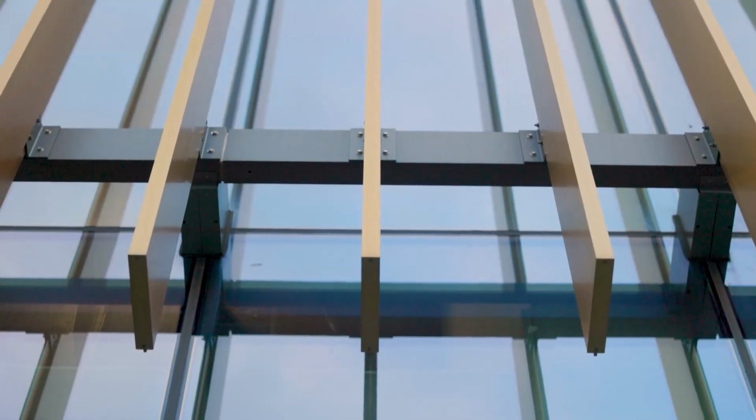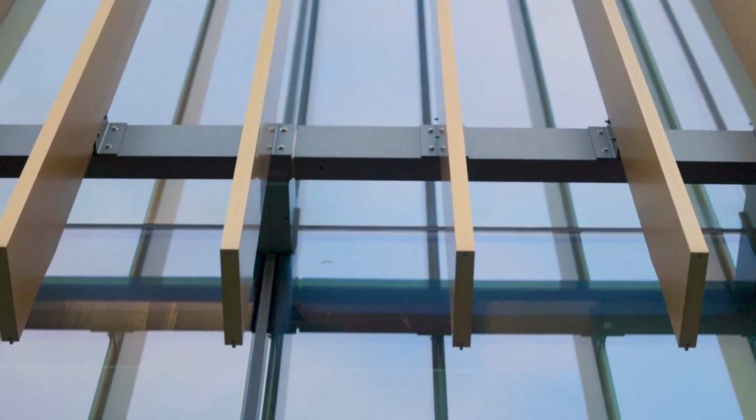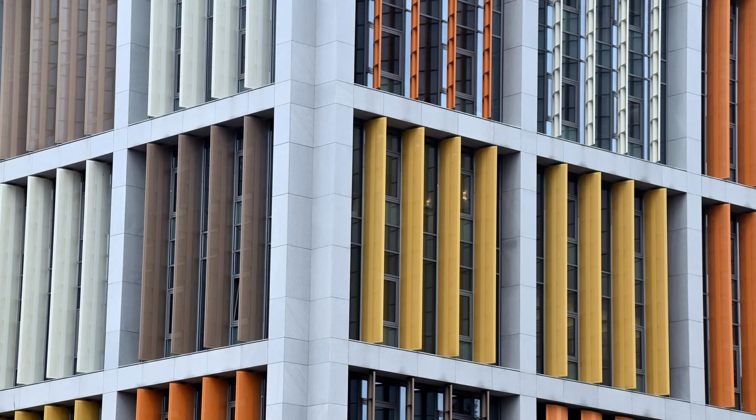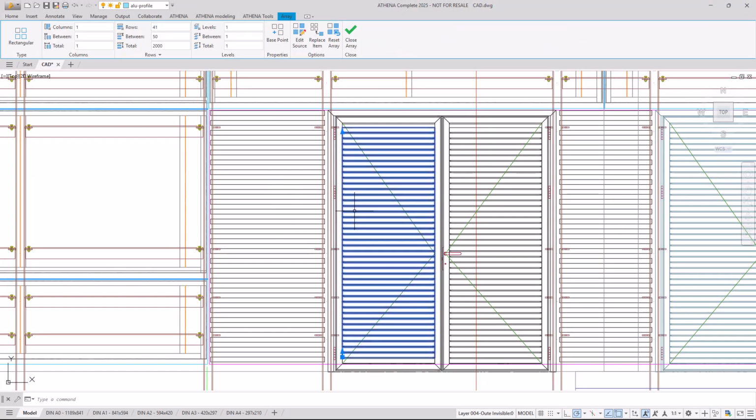At first glance, louver systems may seem simple. In planning, however, they are demanding. Spacings must be exact, profiles must be positioned correctly, and repetitions must be built up cleanly. Especially with larger facade areas, many identical or similar elements must be planned and evaluated precisely.